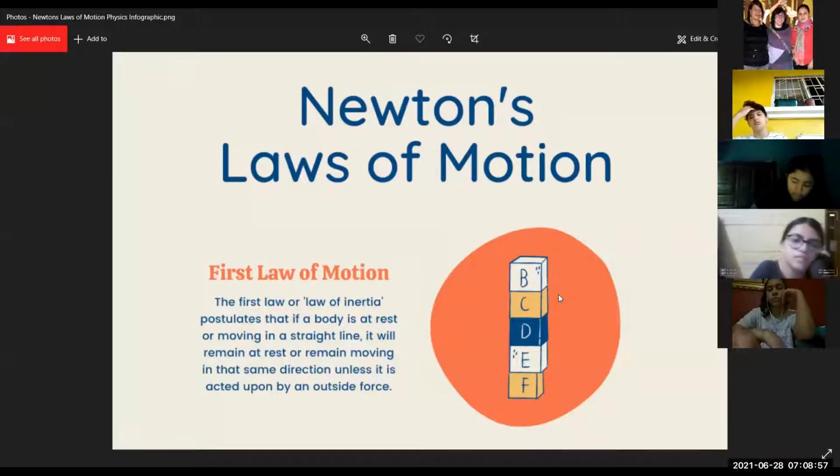Okay. So in the first part, we have the first law of motion. In not many books do they talk about this law too much because we don't have a formula for it, but it's good for us to know about it. The first law of motion is also known as the law of inertia. Inertia is related to the object's mass.